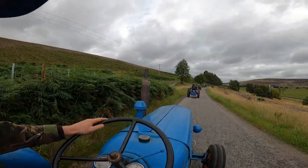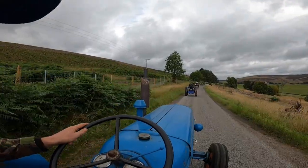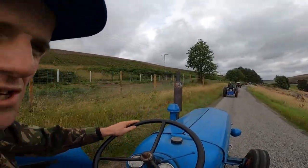So it's cool to come up here today on the old tractor. And wow, yeah, it's something different, folks. This dam was actually built in 1969. It was opened by the late Queen.